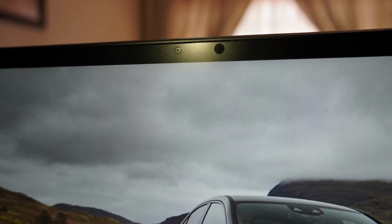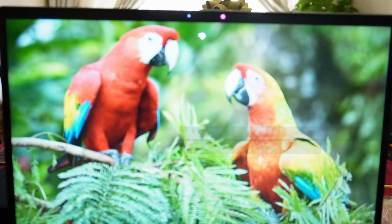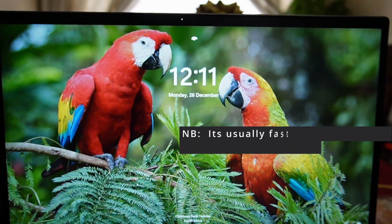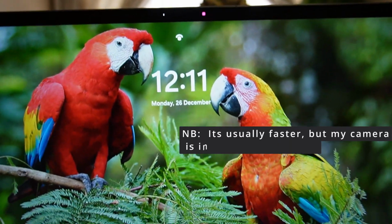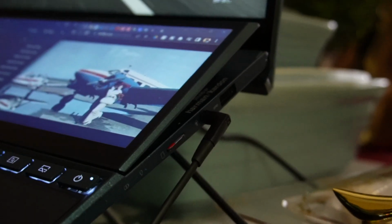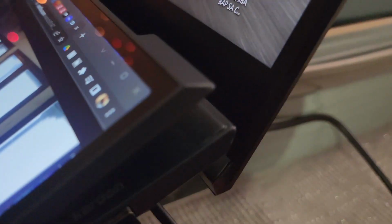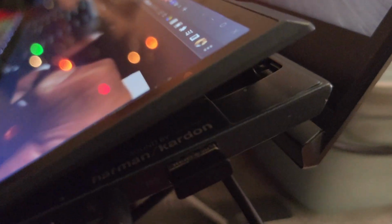And then we have a camera that is quite wonderful, HD camera at 720p, and it has IR function, meaning that you can effectively use face scan to unlock your laptop, which is a pretty nice security feature. And then when it comes to audio, we have built-in speakers that are Harman Kardon approved, which is a premium setup. Really enjoy the speaker delivery.